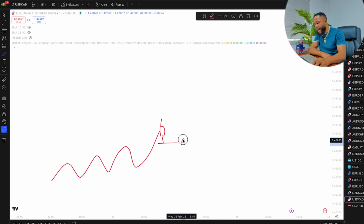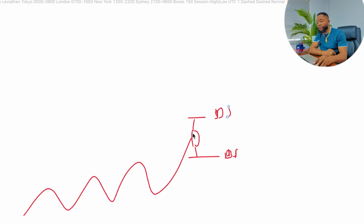You put your sell stop here, and here you put your buy stop. Can you see that? So you use the high and the low of the candle, not the open and the close. You come here, you put your sell stop, and you come here, you put your buy stop. You use the high and the low, not the open and the close of the candle.